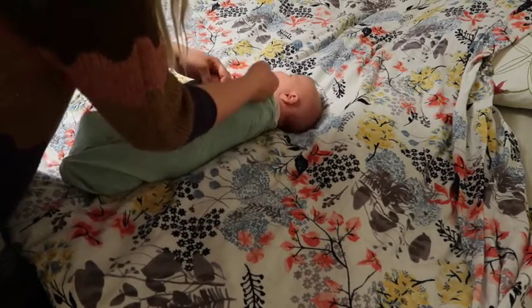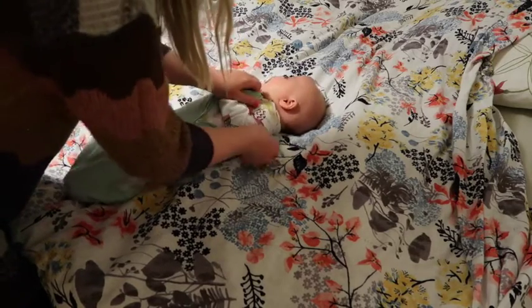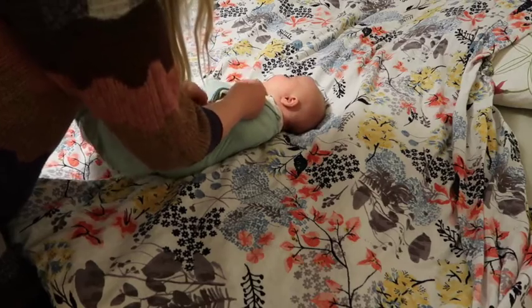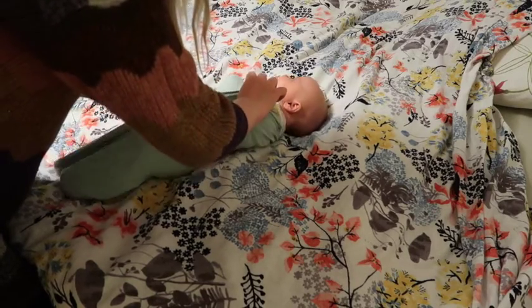It opens at both ends, so in the night, if you do need to do a night change, and I'll give you my tips on that in a minute, we do lots of those, you can just change her at the bottom. And definitely buy a couple of these because they do get dirty.